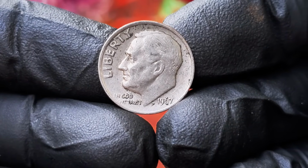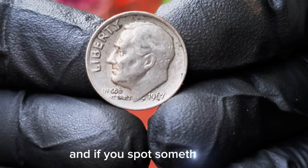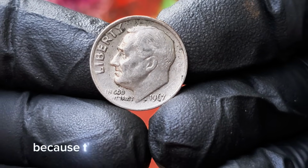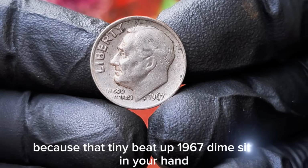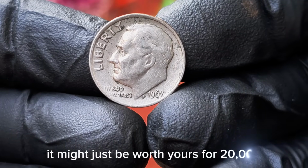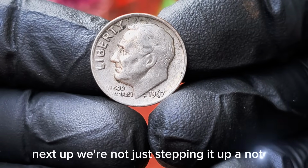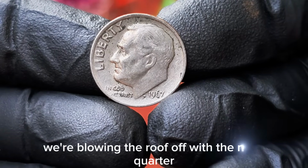So go ahead, check those dimes, flip them over, weigh them. Compare the sound, and if you spot something odd, don't ignore it, because that tiny, beat-up 1967 dime sitting in your hand might just be worth $420,000. Next up, we're not just stepping it up a notch. We're blowing the roof off with the next quarter.